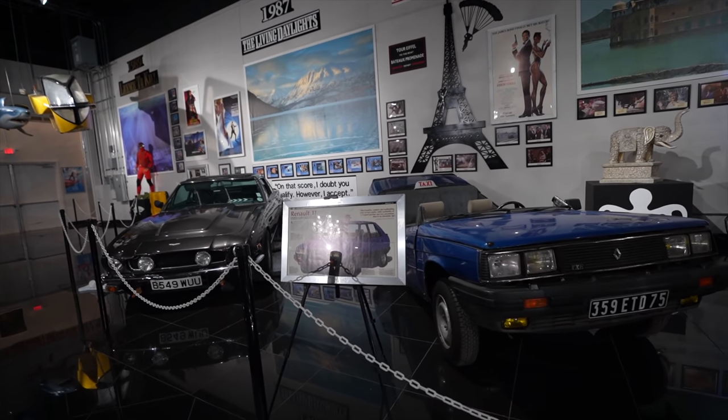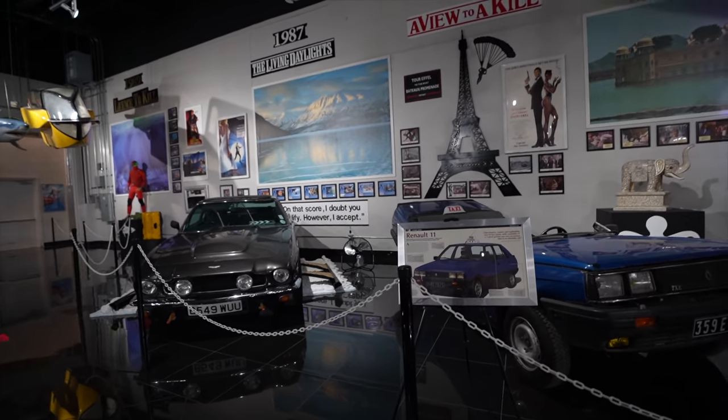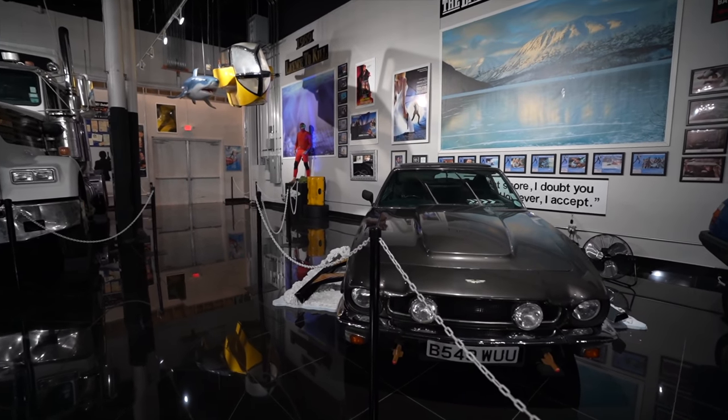I have to know, do they drive it in here? I don't know. That's a good question. I would ask somebody else that. I remember it from the movie. Well, you know, you need skis on of course. Yes you do.